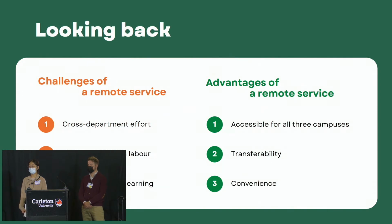Overall, our remote service is just more convenient for our users, because they don't have to take the time to come into the lab for the in-person training, and they don't have to sit in the lab waiting the whole time while their object is printing. So that's a reflection of the challenges and the advantages of our remote service. And now we will move on to a lab demo. Can we have our video played, please?